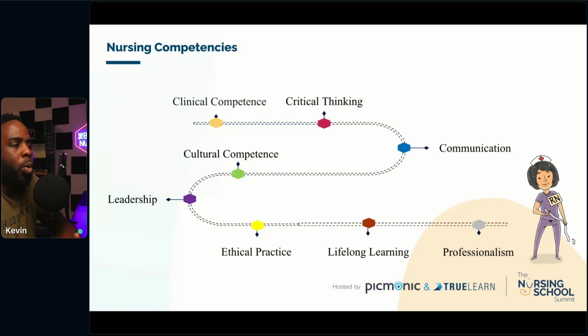Critical thinking is where you apply those skills to analyze information, make clinical judgments, prioritize care, and solve complex problems. So I need to be able to present a patient to you, and as I present that patient, what are you going to do? What is the algorithm that you're going to follow? Step 1, 2, 3, and 4. Which ones do you need to skip in order to jump to saving your patient, and so on and so forth?